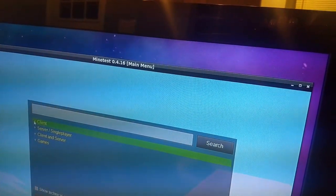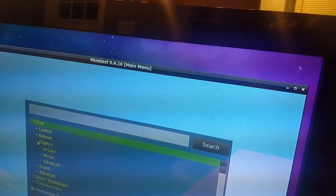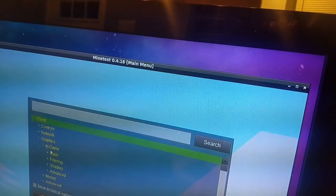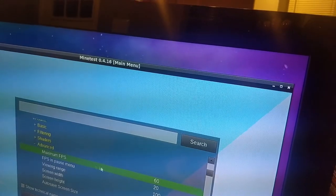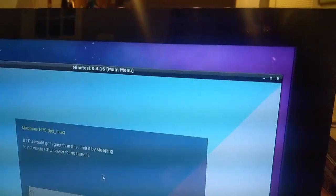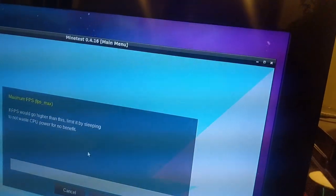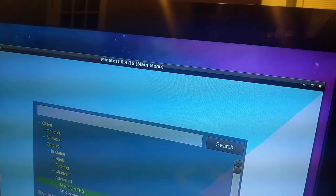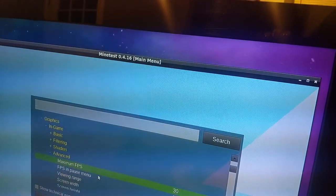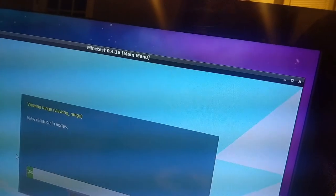So we're gonna go to client. We're gonna go to graphics. I'm gonna go in game. We're gonna go to advanced. We're going to set max FPS at 30, right? So let's try doing that. And then let us do viewing range. We're going to change the viewing range to something short, like 50.